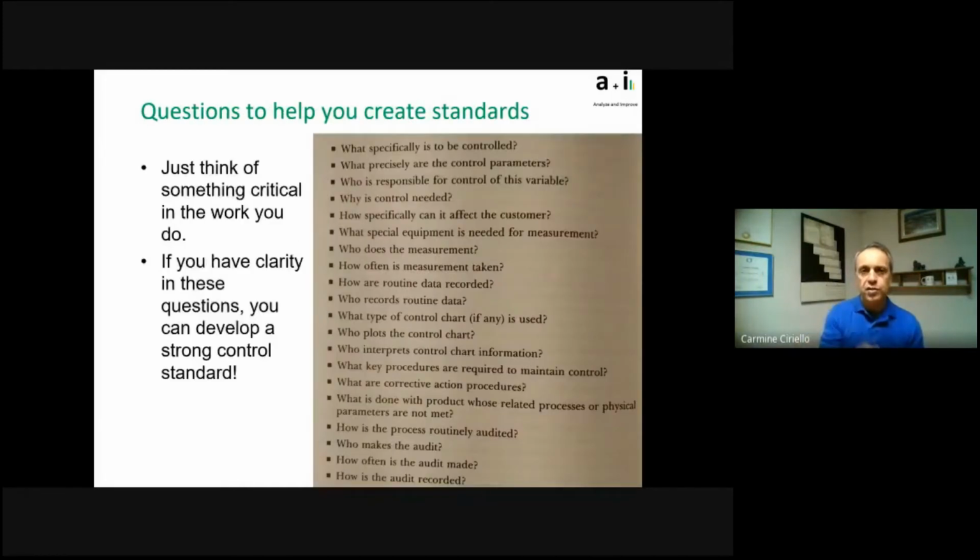Here's a list of questions that the author, you can find it in his book, but it's summarized here in the slide. It's a really good list. If you are in the process of creating standards, it helps you go through some of the questions that you need to ask yourself and to answer in order to develop a very good standard.